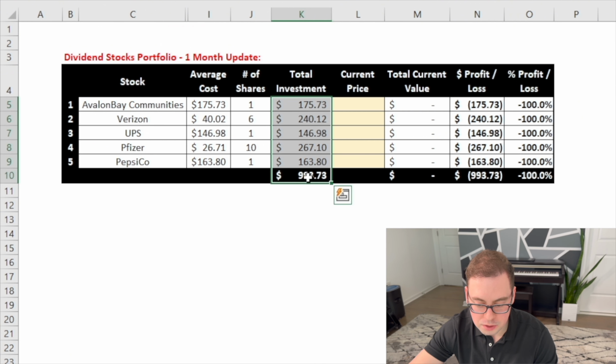And since March 2024 was my first month of investing $1,000, you'll notice that my total investment is right around $1,000. To be precise, I spent $993.73 last month. And if we plug in the current prices of the stocks in these cells, we'll get the dollar profits and the percentage profits in these columns too.